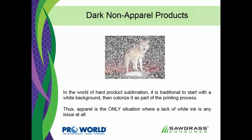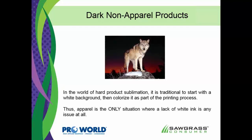So here, I'm going to put a photo on there. If this was a mouse pad, I would not start with a black mouse pad and then add the wolf. In this particular case, I started with a white mouse pad, and then the black background was just part of the whole image I created. So this is not a real big issue, because we do more sublimation on non-apparel than we do on anything else, and on non-apparel, lack of white ink is not an issue. It's only on apparel we run into that problem.